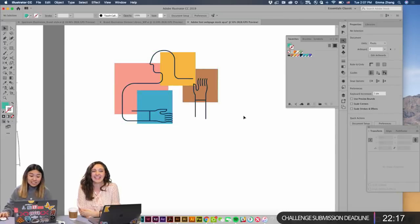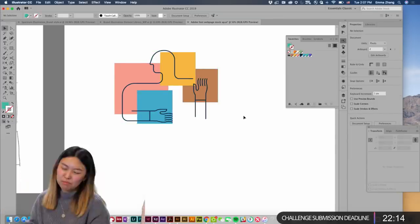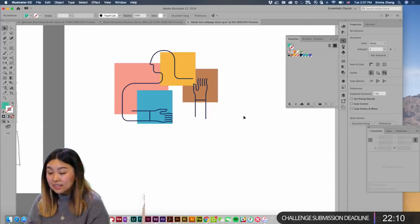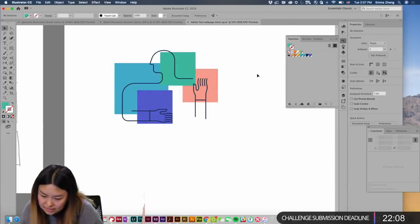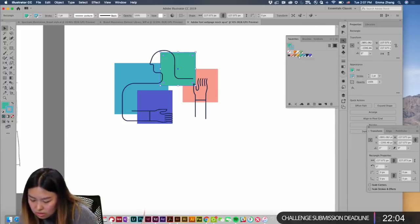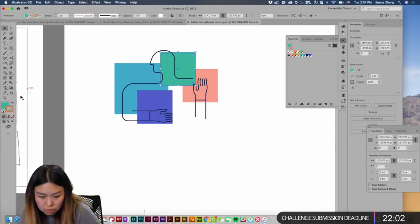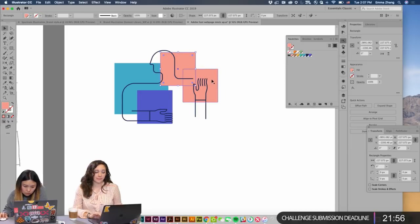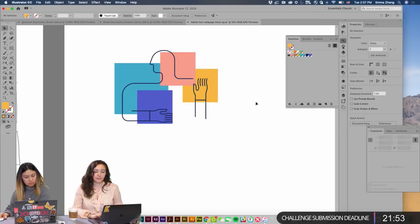So yeah, once you're done, this is not my favorite color combination, but you can click OK, and then here you go. I feel like this green is too close to that blue. Maybe we'll bring some other colors here. Just do a minor change. Pink, or maybe you can have the yellow here. Boom. This is fun.